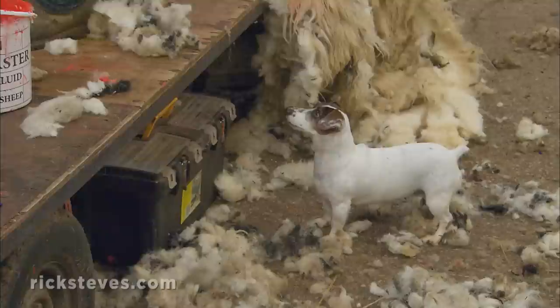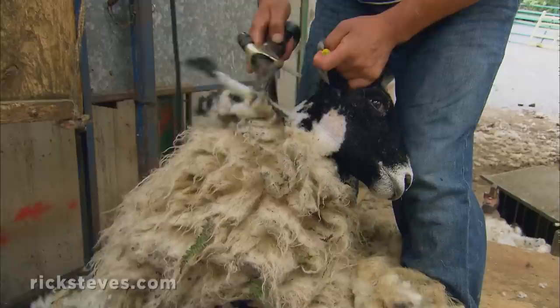Does it hurt the sheep? No. It can be very therapeutic. It just glides by the skin, so it doesn't hurt them at all. Therapeutic?